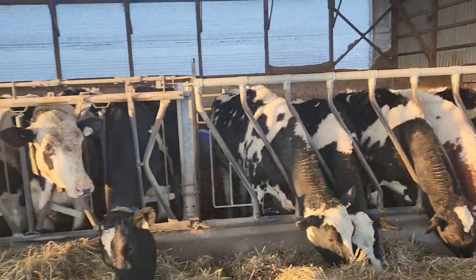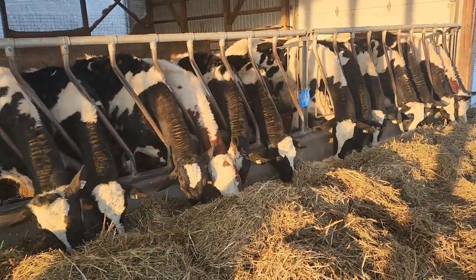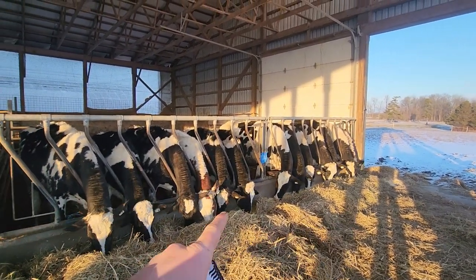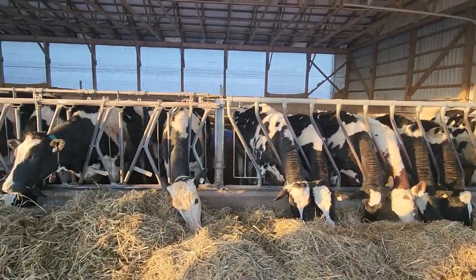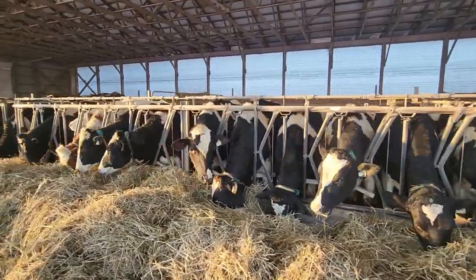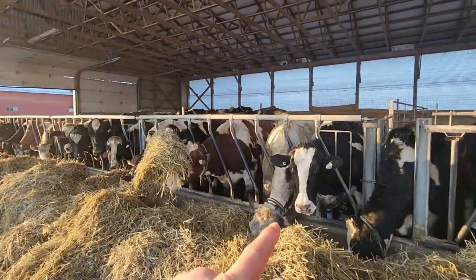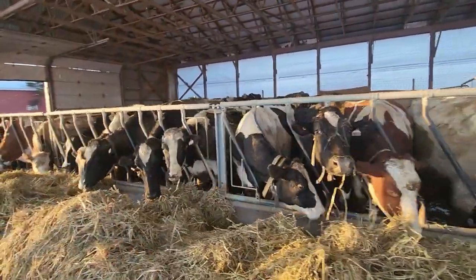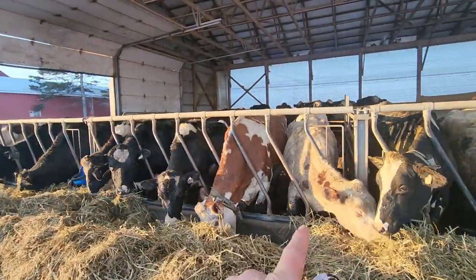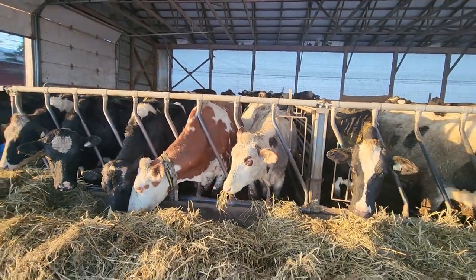Alright, so I've just fed grain to these heifers, and I counted how many heifers there are in each pen. So there's 13 heifers in this pen and 18 head gates. There's 13 heifers in this pen. These are the breeding age heifers, and 13 head gates. There are 13 close-up dry cows in this pen and 16 head gates. And then there are 19 far-off dry cows in this pen and 16 head gates.